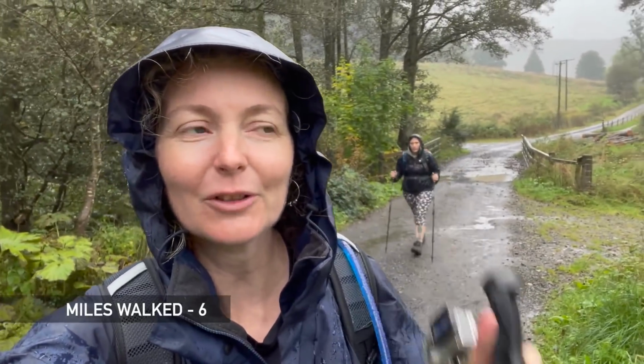So we're about 6 miles in, which is just under halfway that we're planning to do today. We've just come over a little bridge and we're taking it really easy, we're taking it really slow, which doesn't feel natural. It feels like we should be going a lot faster, but this is day 1 of 6 days. If we take it a bit easy today, then hopefully that means we'll have more energy for the rest of the week when we're really going to need it.